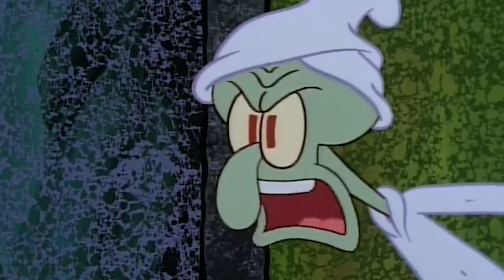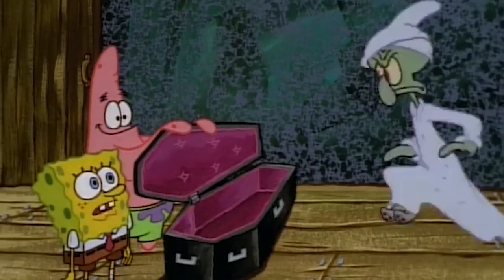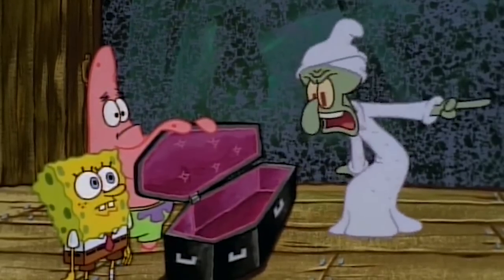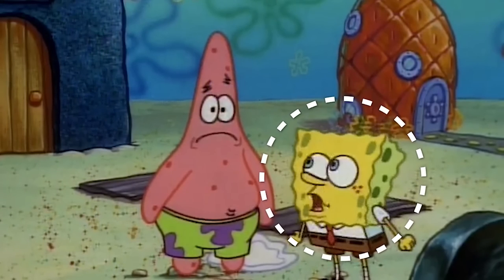Clearly something crabby is going on here. In the episode Squidward the Unfriendly Ghost, Squidward decides to spook everyone by pretending to be a ghost, thus making SpongeBob and Patrick think that their neighbor is dead. Now near the end of the episode, we see this shot of SpongeBob and Patrick. And if you look closely, as SpongeBob says, never mind, his eyelashes are missing.